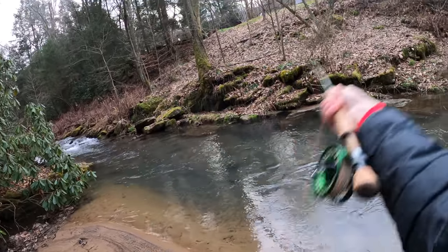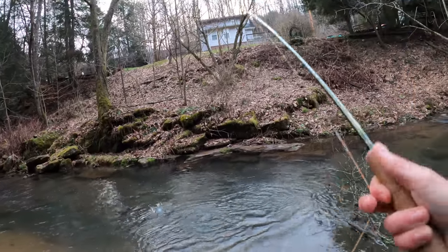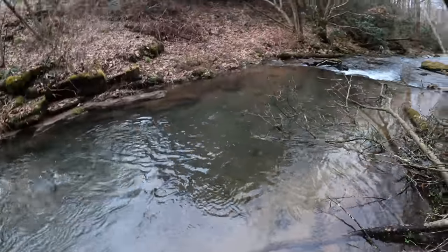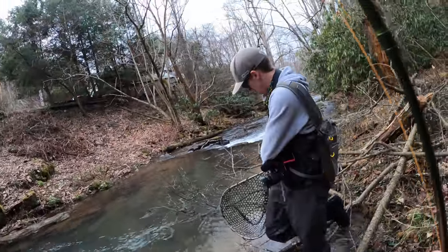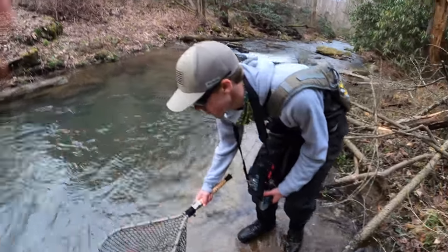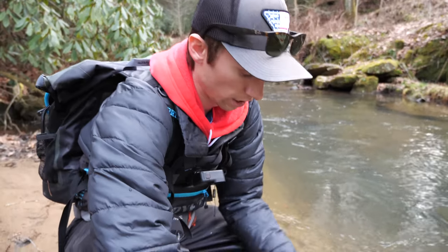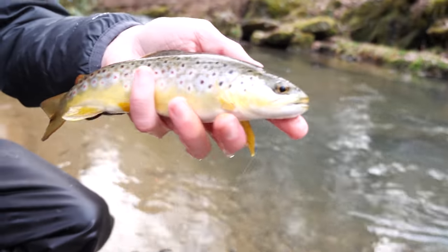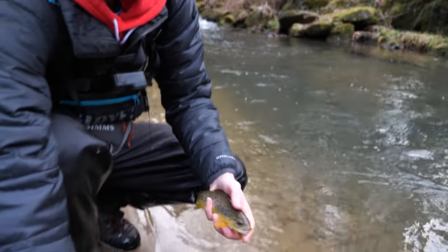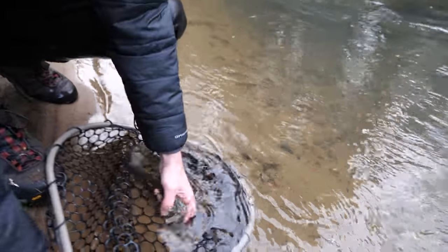At least that got in that deep pocket. Got one. Yeah. Hello, buddy. Heck yeah, brother. Another one just like the other couple. Hi guys. It's fish number three for me. He's no giant, but he's just a nice looking brown trout. Oh wow, Brownie. I'm gonna unhook him and get him released. And we're gonna keep fishing because we're running out of daylight.